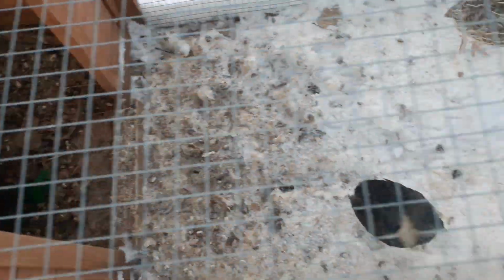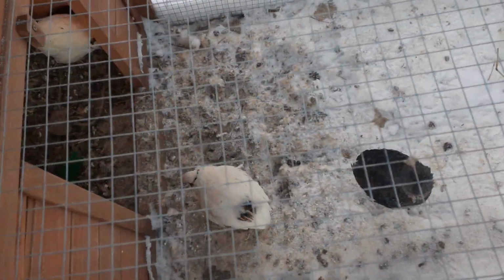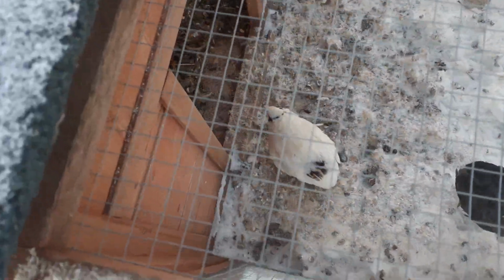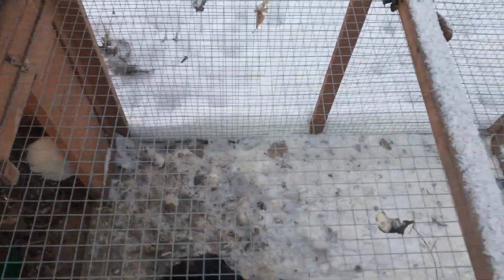So you want them to be able to keep themselves clean, keep themselves happy, and make sure that you keep their pen fairly clean. You don't want eggs that are covered in muck. Quail eggs are actually kind of difficult to wash, especially if they get really mucky. So you want to try to keep those eggs clean right off the bat. But that's about it for raising quail for eggs. It's actually not difficult. They're really easy. They're even easier than chickens.